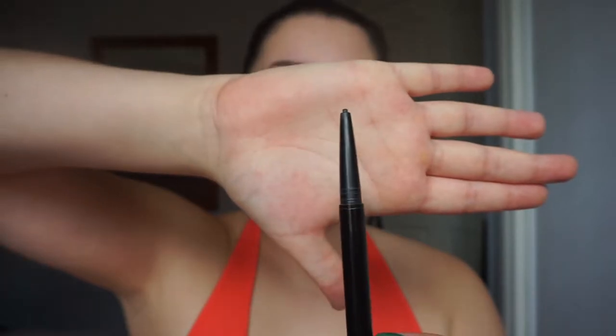So the first product that I hardly ever use is a Maybelline eyebrow pencil. Because I usually use the Benefit one, this one just doesn't compare, but it's kind of the same thing. Pencil or crayon, whatever you want to say.